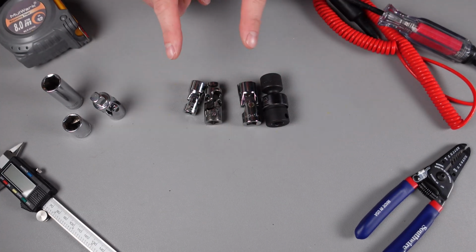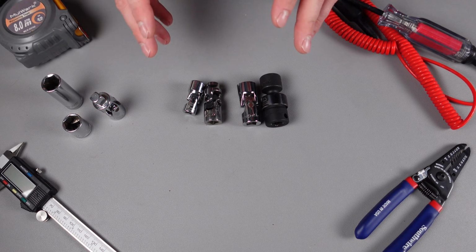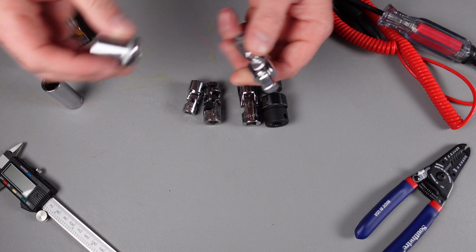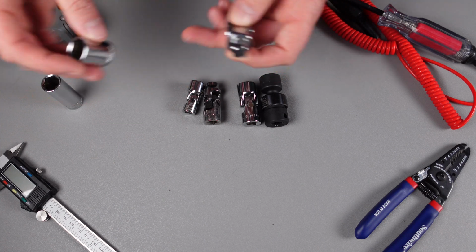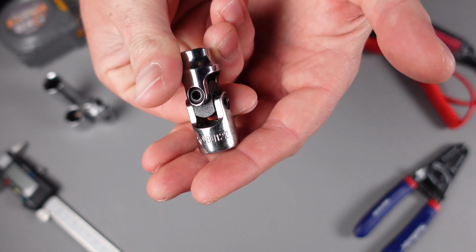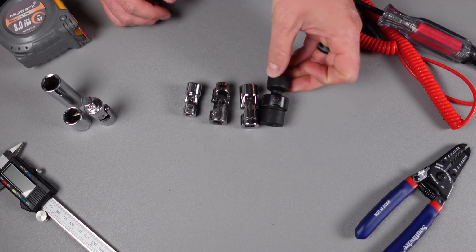But if you're constantly working on cars and you find yourself in those stupid situations trying to access things, these can be fantastic because you also don't have to worry about the socket coming off or anything coming undone. And a lot of these are adjustable, and then they have pinned and pinless versions of these.